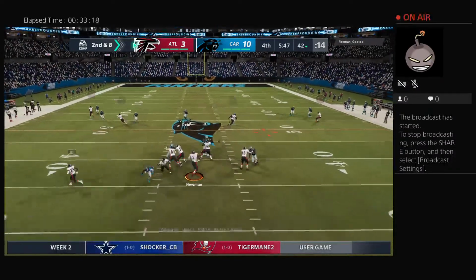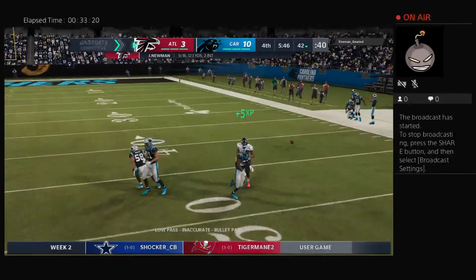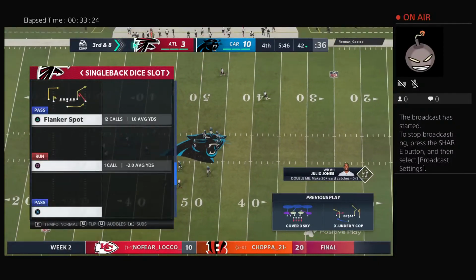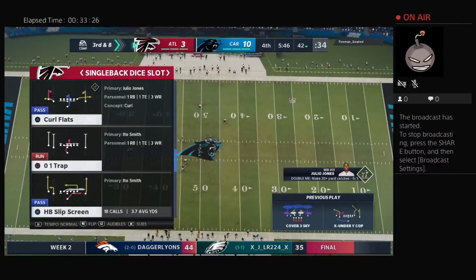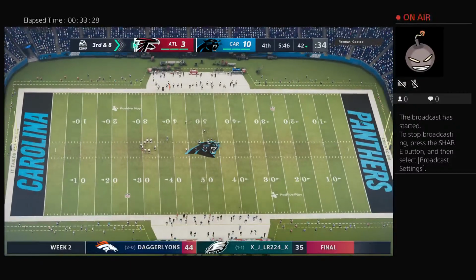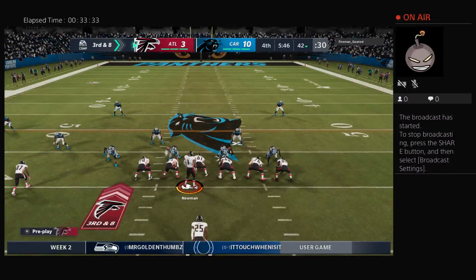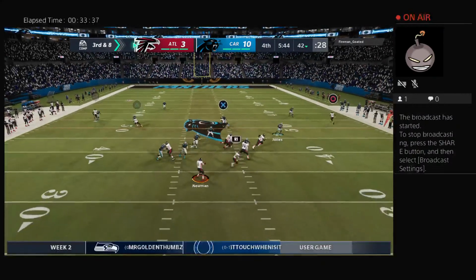Here's 2nd and 8. And that'll be incomplete. The intended target was Calvin Ridley. And that takes us from 2nd to 3rd down. And that one off the mark behind him, incomplete. The Falcons on 3rd down. They've hit it 50%, 3 of 6 to this point. This is 3rd and 8.